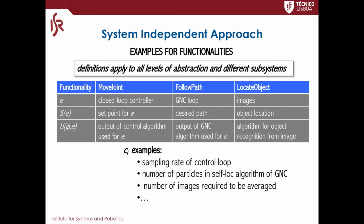In follow path, we go to a higher level of control. We have the guidance, navigation, and control loop. That's the problem element, for which I can also have different types of algorithms. And I have as a reference the desired path, while here, this is the output. This is the path that I really follow with a given algorithm. For locate object, the problem element is the images. S of E is the object location, the real object location. And the U is the algorithm for object recognition from the image.